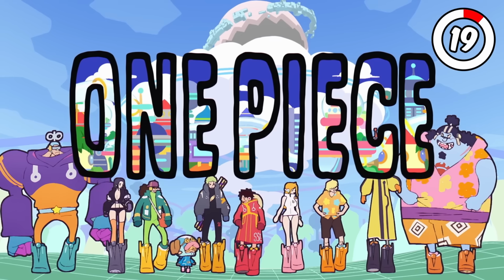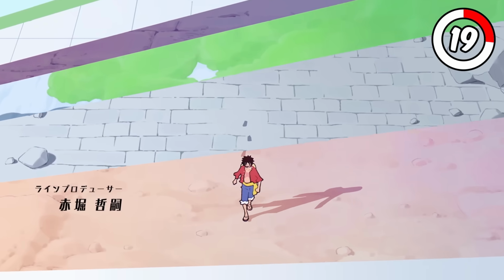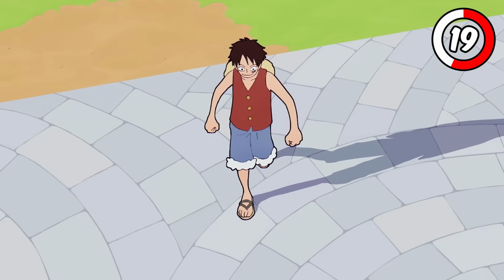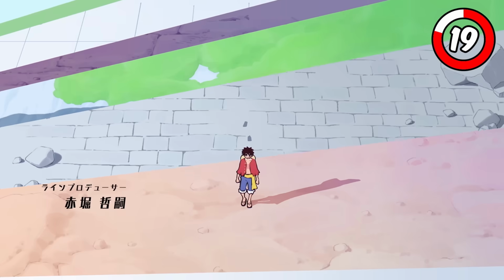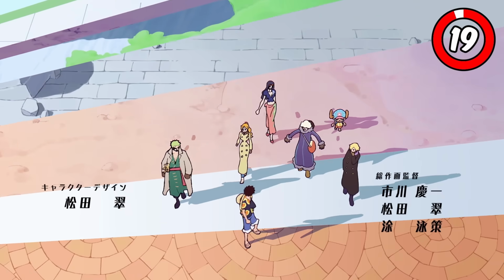But there are also some really cool details you probably missed in the new One Piece opening. Firstly, during this scene, when all the Straw Hats are walking, their outfits actually change based on the floor they are on. You see, each of these floors represents a different arc. For example, this tiled floor is from Loguetown. This is Enies Lobby's floor. Then we have Thriller Bark, Sabaody, and so on. As soon as a Straw Hat steps on a different floor, their costume changes to the one they wore during that arc.